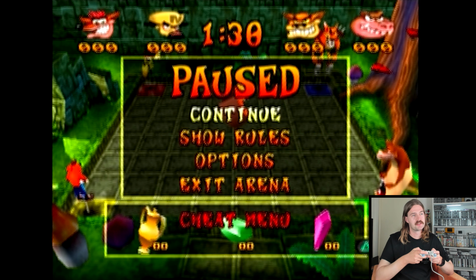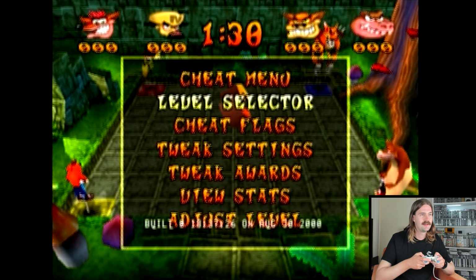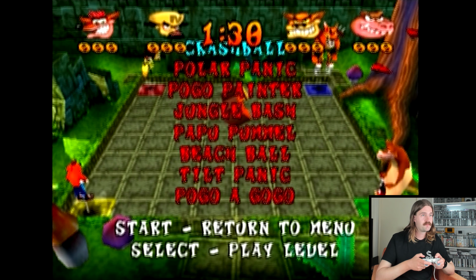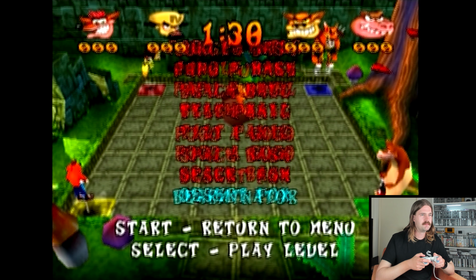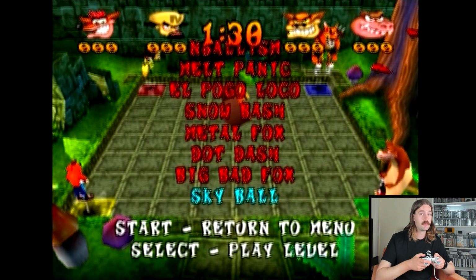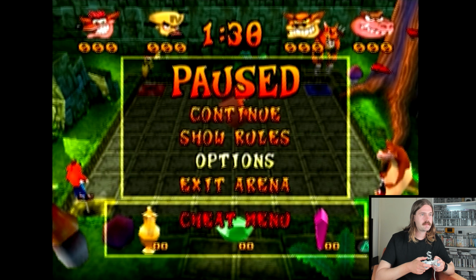But anyway, we're in the pause menu now, so as you can see, if we go down to the bottom, we can go into the cheat menu, and look at all this. So, obviously the biggest thing is the fact that there's a level selector. You can choose every single... I think there might be some levels missing. I'm actually not that familiar with Crash Bash, to be honest. I've been meaning to review it, because as I said, I bought it later on as an adult. There sure is a lot to play there, though.